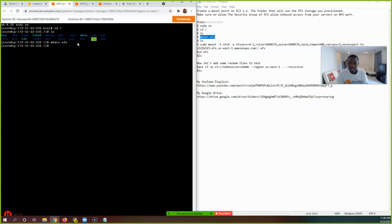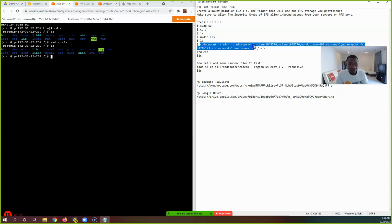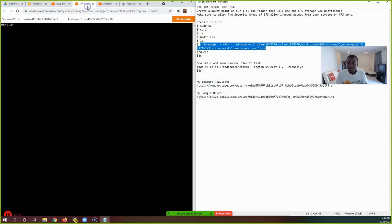Now let's do ls again to make sure that our desktop reflects this new folder that we created. So do ls, enter. Is it there? It's right there, I see it right here. Do you guys see it? Right there, EFS. So that's great. Now we need to grab a command from our EFS file system.